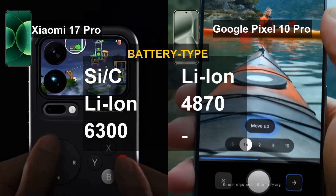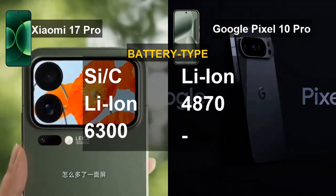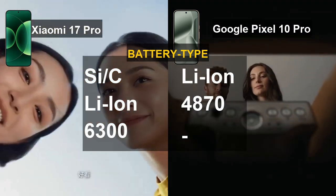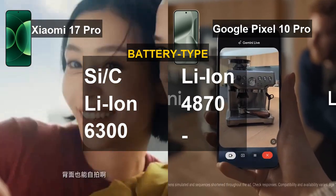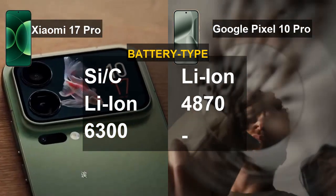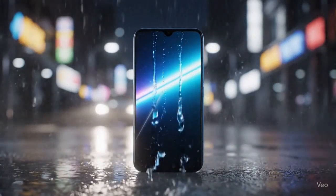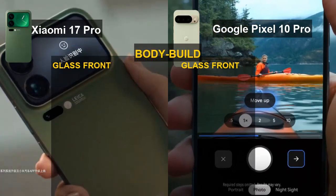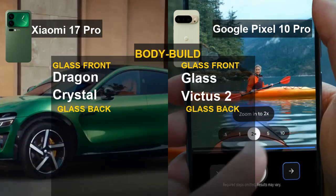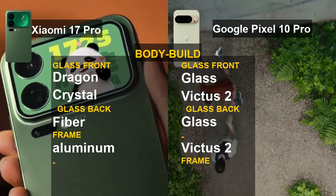The choice? Xiaomi's hardware precision or Google's AI wizardry, but Leica's proven optics give Xiaomi a slight edge for photography purists. In battery life, Xiaomi 17 Pro dominates with a massive 6300 mAh SiC Li-ion battery, promising longer usage and endurance compared to the Pixel 10 Pro's 4870 mAh Li-ion cell. This means fewer charging breaks and more freedom for power users and gamers alike. If longevity is your priority, Xiaomi's battery capacity is a clear win.